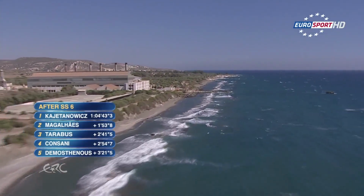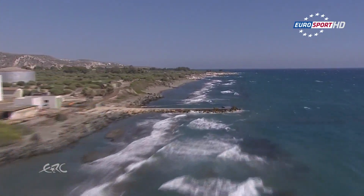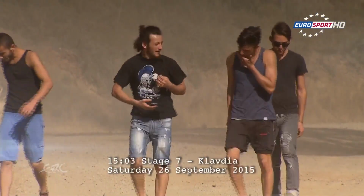Welcome back to the Cyprus Rally. It's the ERC. It's Kajetan Kajetanowicz holding the lead over Magalhães and Tarabus, heading off then for the last 2 stages of leg 1.